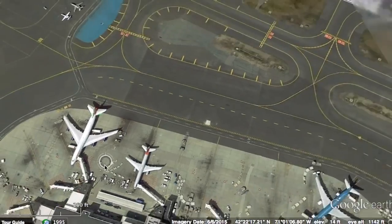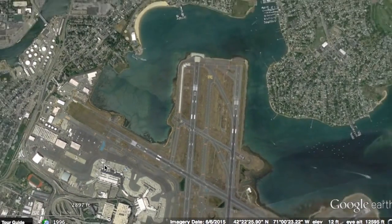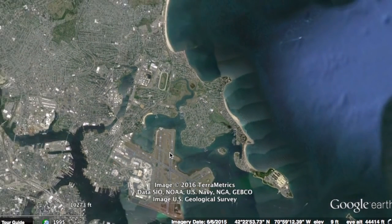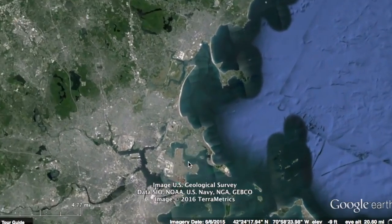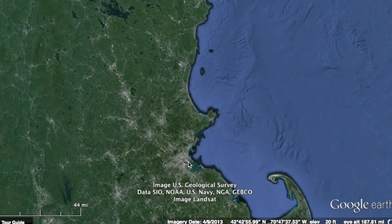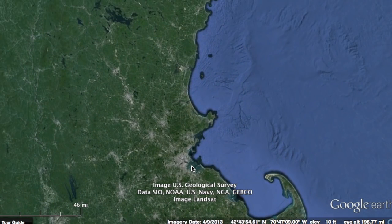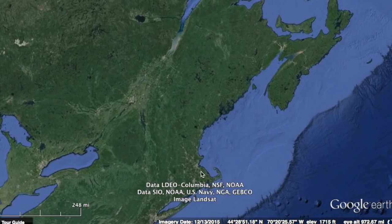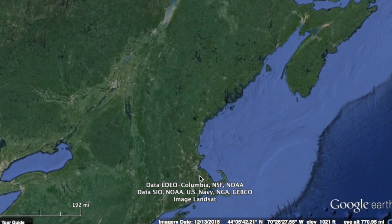Let's see how good your vision is. Can you see it now? It's about a mile up. Can you see it? Now it's about 2 miles up. Can you see it now? It's right about there. Let's see how good your vision is now. Six miles up. Can you see it now? We're 44 miles up. Can you see Logan Airport? Forget the plane. 50 miles up. Can you see Logan Airport? Can you? Yeah. It's pretty good. We're 192 miles up. What do you think? You can see the International Space Station now?